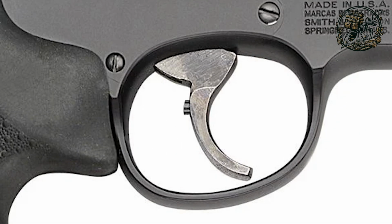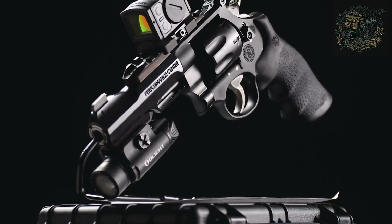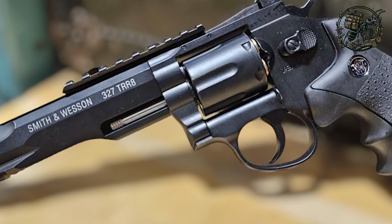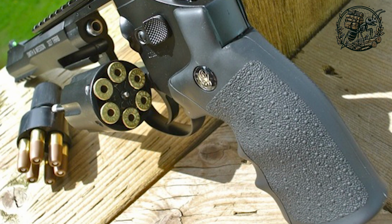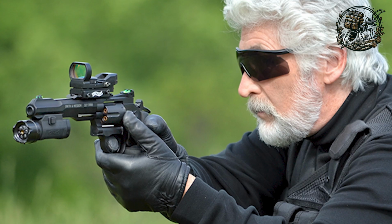The thing about the Smith & Wesson 327 TRR8 is that it's classified as a tactical revolver. Yes, there might be no cops or police officers that have carried this wheel gun, but it has tactical features nonetheless. That includes a light rail and an optic rail. Yep, you heard it right. This revolver is designed to shoot with optics. Hence, it's not only reliable but downright accurate as well.